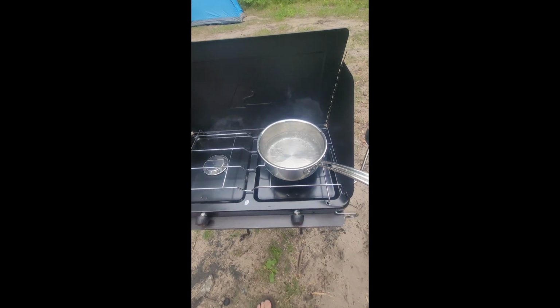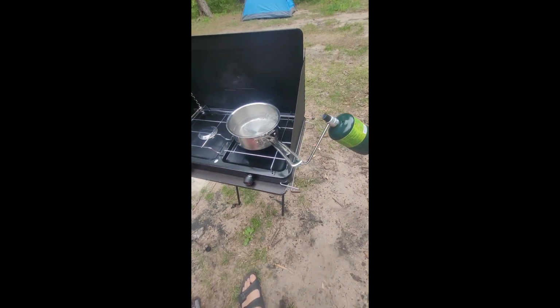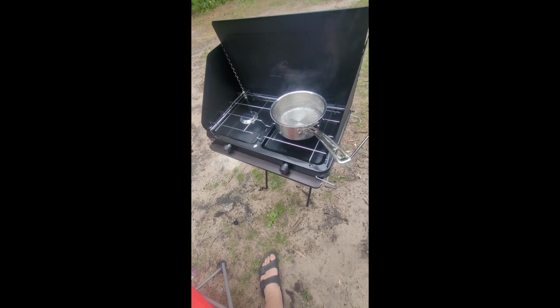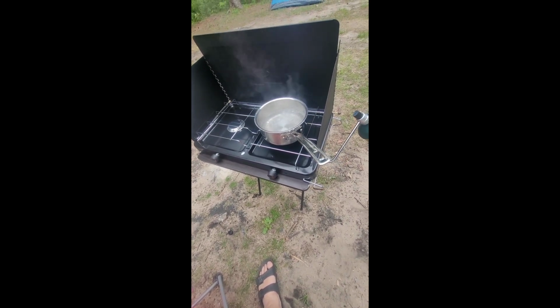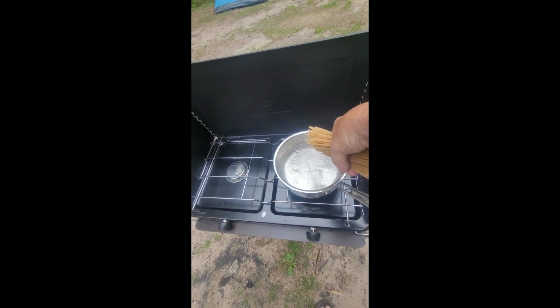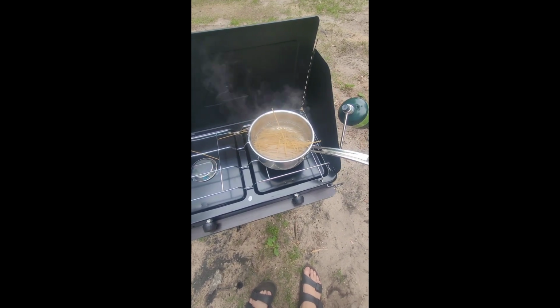So I'm testing out my new stove here. The TV tray's okay, but it's really not enough room. I don't have any counter space really. But anyway, I'm gonna make some spaghetti. Gotta get me a spoon to stir that with.